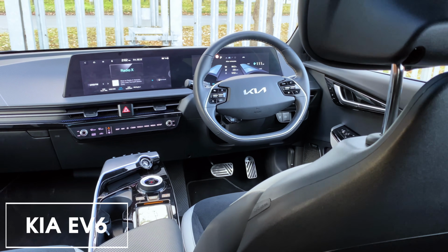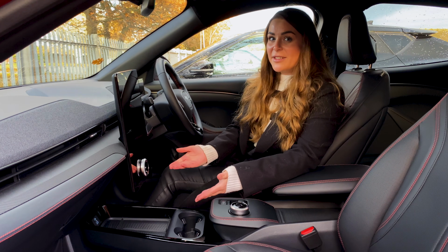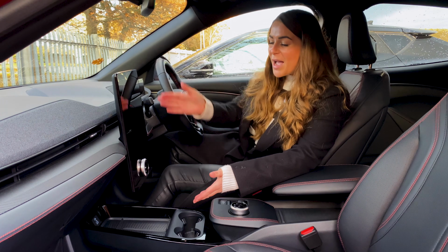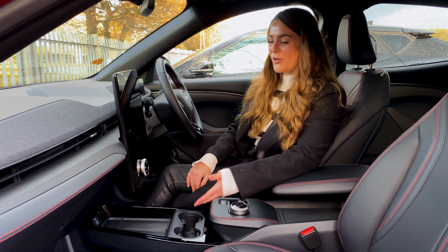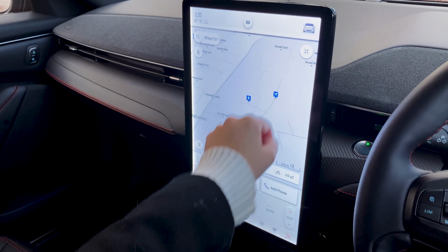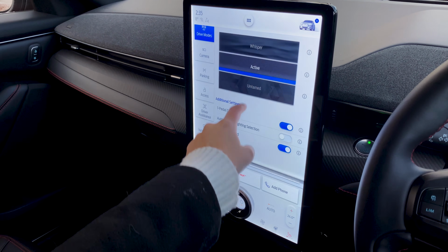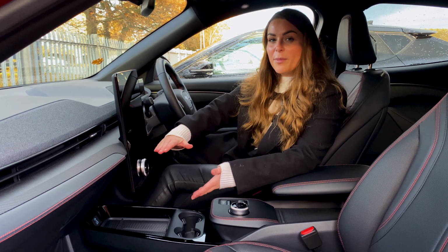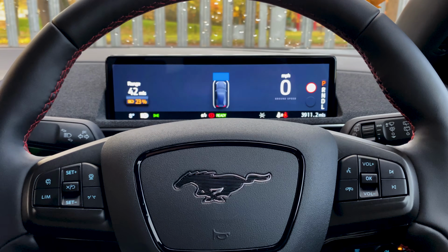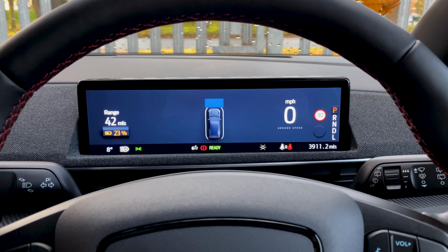And rather than the 2-screen sweeping effect that Kia have gone for, Ford have again gone for a Tesla-esque style, and they've gone for this massive portrait screen. This thing is huge. It's really easy to use actually, it's quite a nice system, and I really like that the climate control dials, though they are built into the screen, are always at the bottom at all times. You've also got this slightly smaller screen which displays all of your driver options.